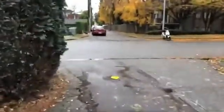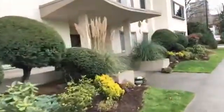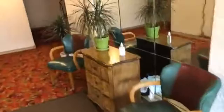So here's Pine Street. There's the building from the front. It's a mid-century modern masterpiece. And finally, the front entrance. It's a fairly new intercom system. It was put in a few years ago. Here's the lobby.